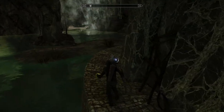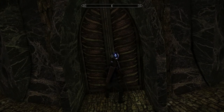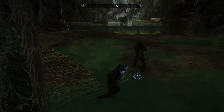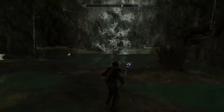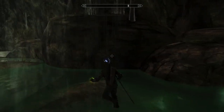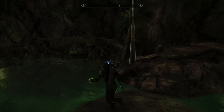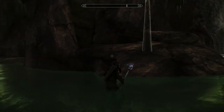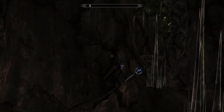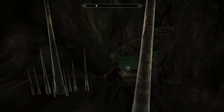Alright, so does this go around? Does this go up somewhere? There's a door here. All these doors are locked. Stalagmites or stalactites. I've always got mixed up as to which is which, the ones that grow up from the ground.